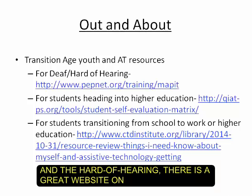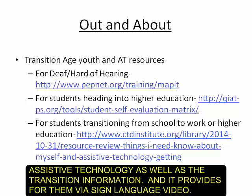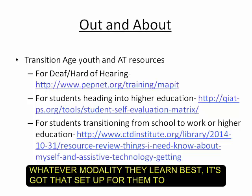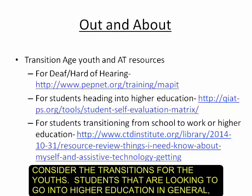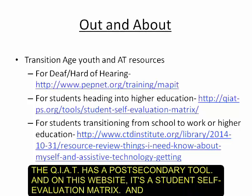But for the deaf and the hard of hearing, there is a great website on pepnet.org, training/mapit. And this website is geared for the student who is deaf or hard of hearing, and it provides information on assistive technology as well as transition information. And it provides it to them via sign language video, via closed captioning, and via just text. So in whatever modality they learn best, it's got them all set up for those youth to really start considering their transition. For students who are looking to go into higher education in general, like college or beyond, and they are interested in learning more about their potential assistive technology needs, the QIAT website, which I adore, QIAT, has a post-secondary tool.